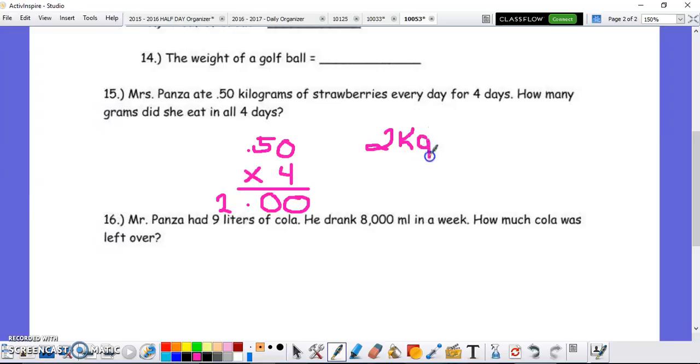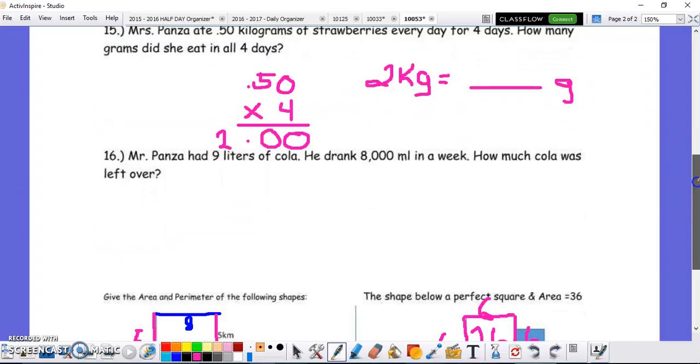But the question is asking me how much she ate in grams. So I'm going to have to convert this to grams. I'll show you how to do that in just a second. In a very similar question down here on the bottom, I had 9 liters of cola. I drank 8,000 milliliters in a week. How much cola was left over?